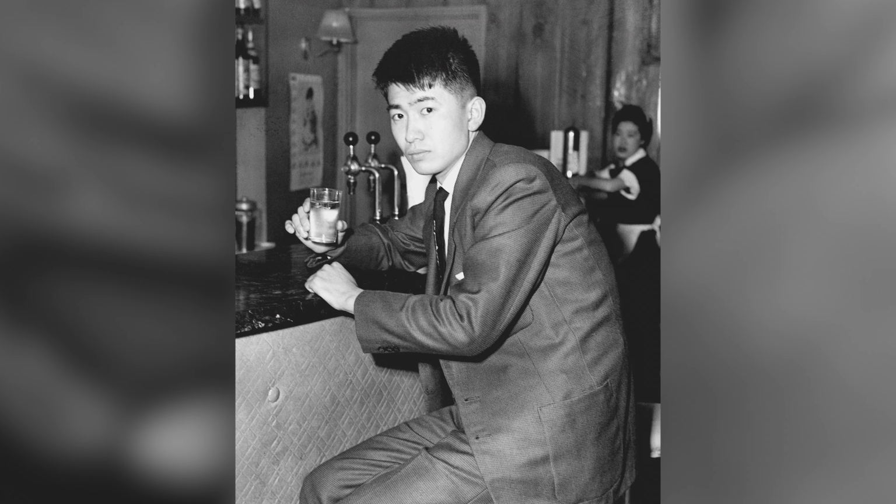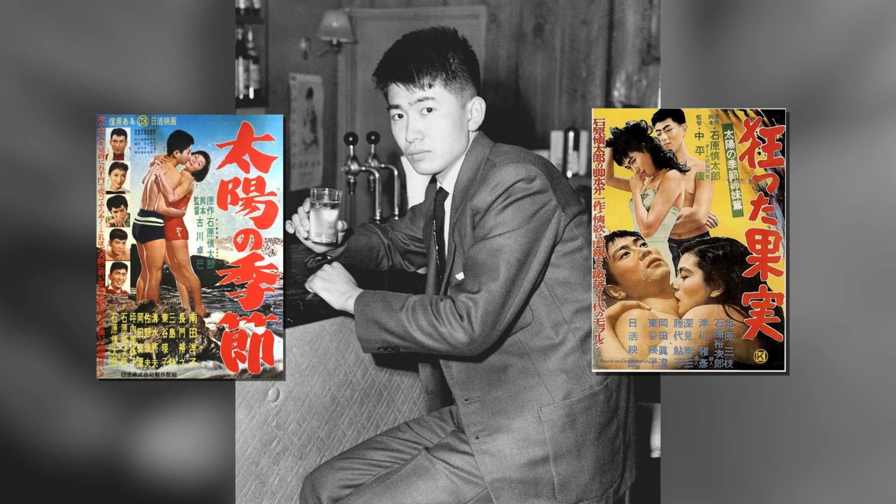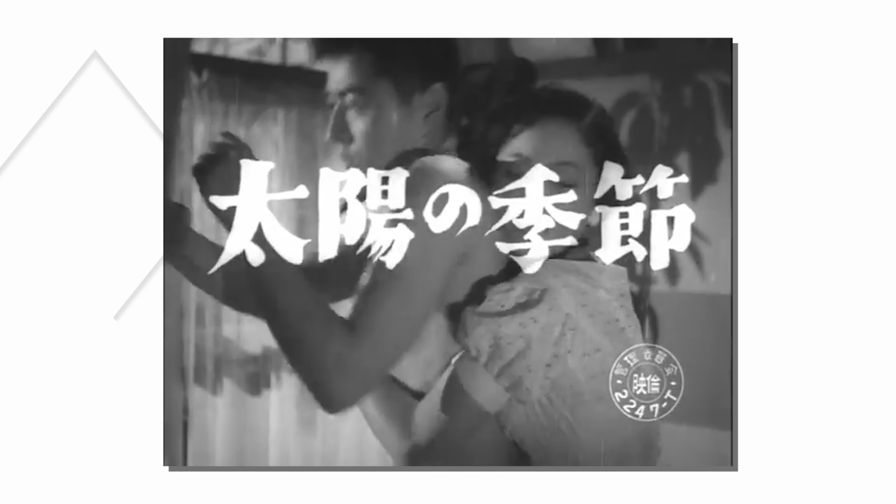However, a short blurb should go to the author, not somebody in fashion, Shintaro Ishihara, who wrote the novels Taiyo no Kisetsu, Season of the Sun, and Crazed Fruit, both of which became adapted for films. And a line can be drawn directly from these 1950s films into the Japanese embracing the Japanification of things that they've adopted from the West.